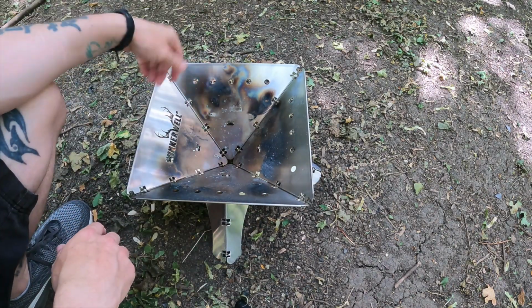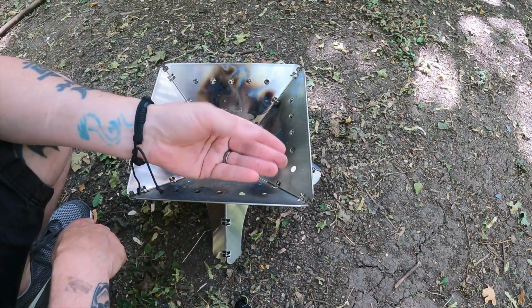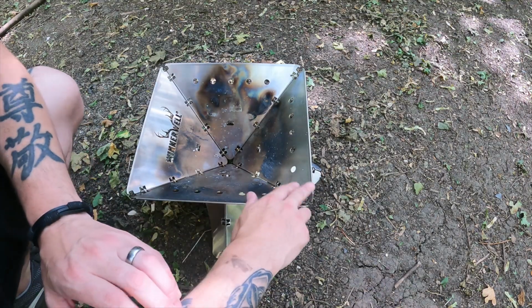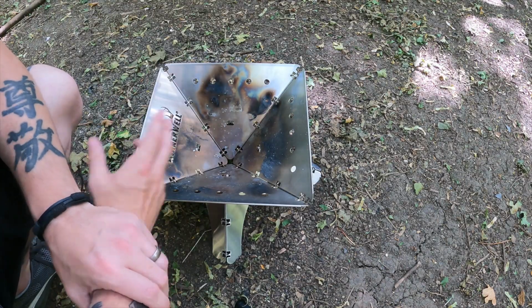As you can see, I've already burned it in a bit. Did that at home, had a little fire this morning just to get rid of horrible manufacturing chemicals and stuff. You always get the oils and things from when it's been manufactured. So I burned all that off.